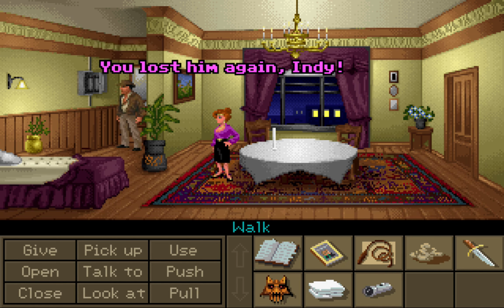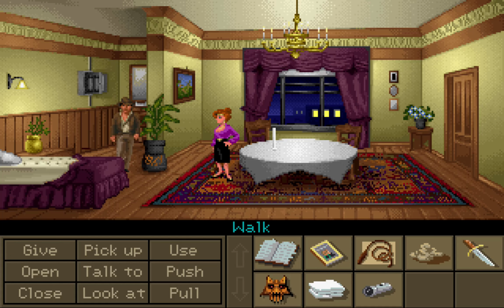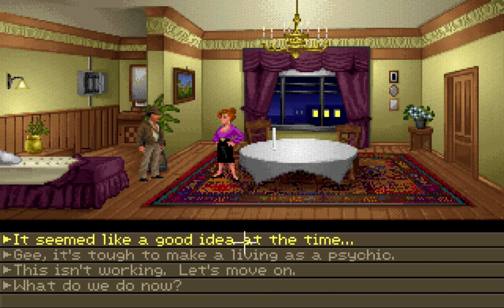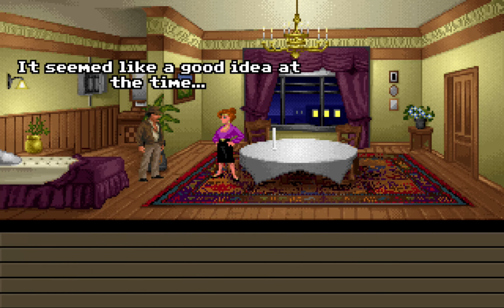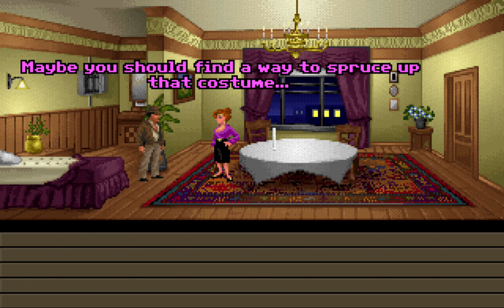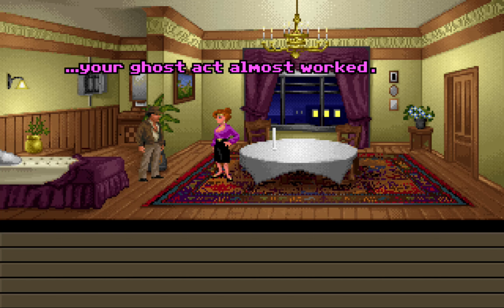You lost him again, Indy! Great move, Jones. It seemed like a good idea at the time. Stop acting like it's Halloween. On second thought, maybe you should find a way to spruce up that costume. Your ghost act almost worked.